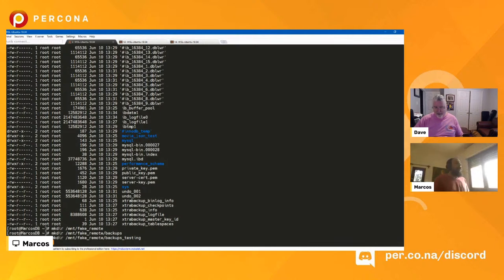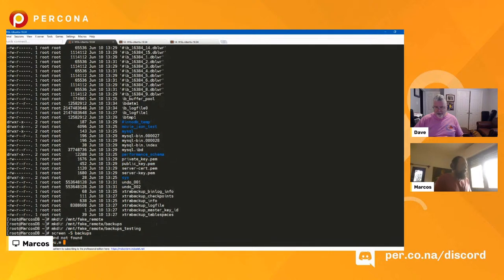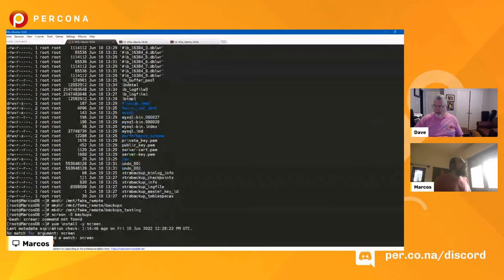Basically, what I'm going to do is set up screen dash backups. I'm going to start the screen. I don't use Tmux. All right.